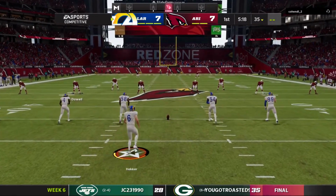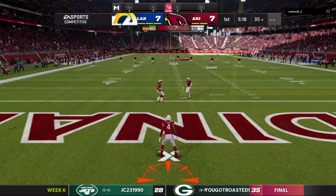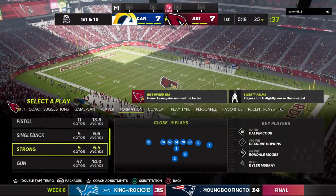Each team has scored. 7-7 here as the kick's away. And that'll carry over the back line of the end zone for a touchback.